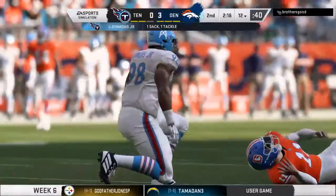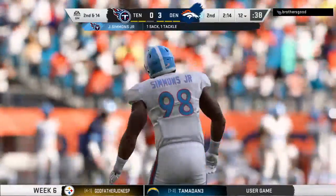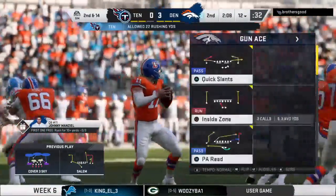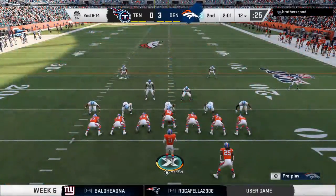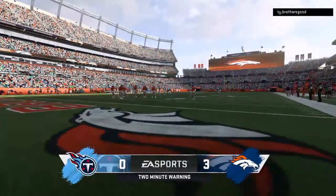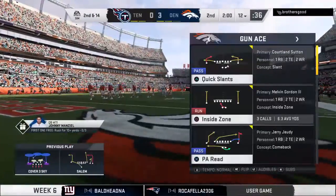Nowhere to escape, and he goes down. Jeffrey Simmons, and quickness there, a loss of 4. 2nd and 14 as they've got work to do here after the sack. 2nd quarter, 2 minutes remain, 3-0 our score.